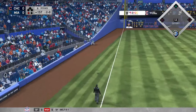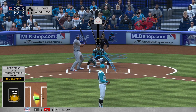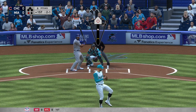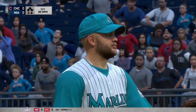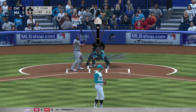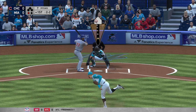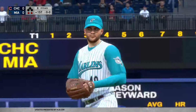Lifted the other way down the left field line, and that will end up a foul ball. That fastball must have a little late life on it because that was right in the wheelhouse, and he still wasn't able to get good wood on it. Counts even to Hayward, 2 balls and 2 strikes. Oh, and he can't catch up to the fastball as he swings and misses for the second out.